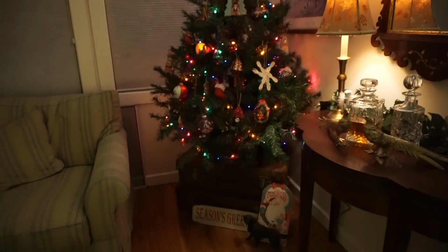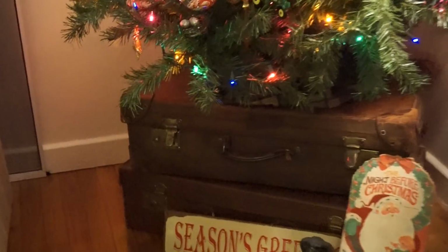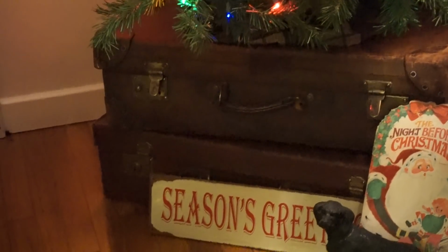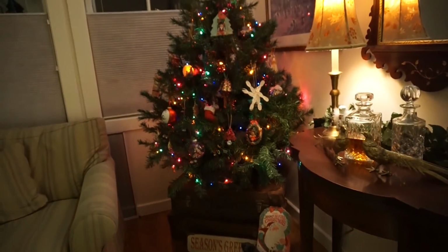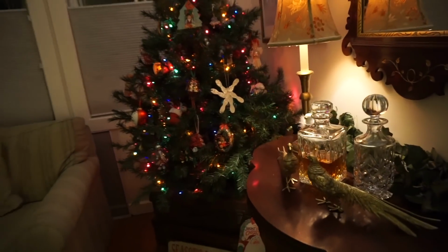My little vintage tree, and at the base here I have some suitcases that were from a Ralph Lauren display at Lord & Taylor many years ago when I worked there. Not much in this room, just enough to make it feel merry.